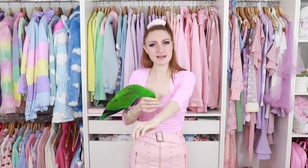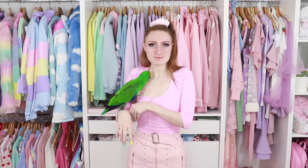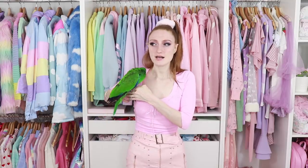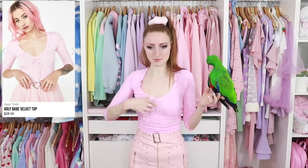It doesn't feel like the fabric is particularly good. It's just really cheap t-shirt kind of fabric. The little ribbon, I think that's the nicest part about it. It's the little ribbon details. At the same time, if you don't want to pay that much for a top like this, you can DIY that. You can just make some little slits in any pink top and put a ribbon through it.